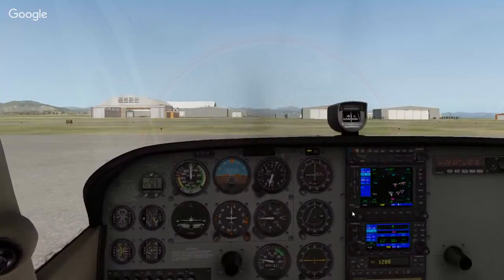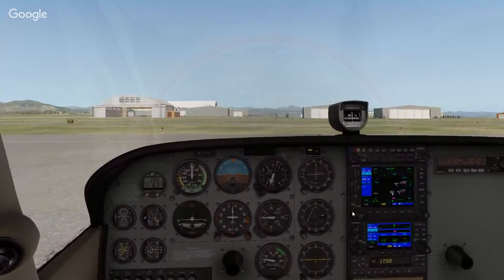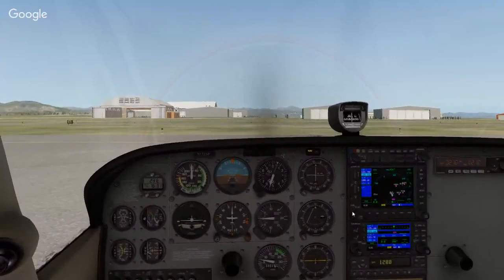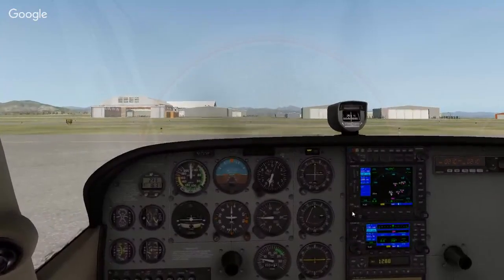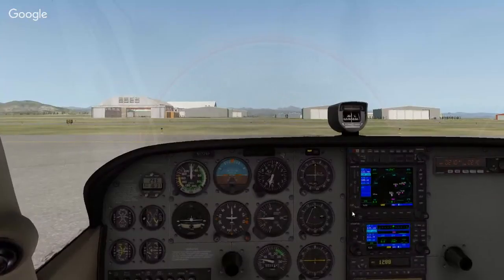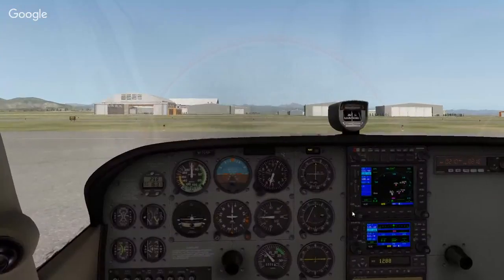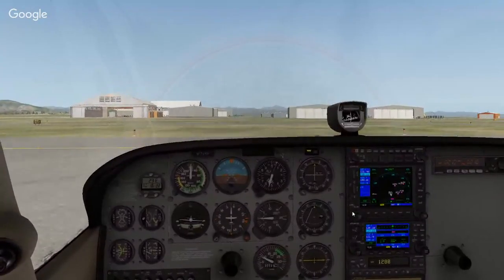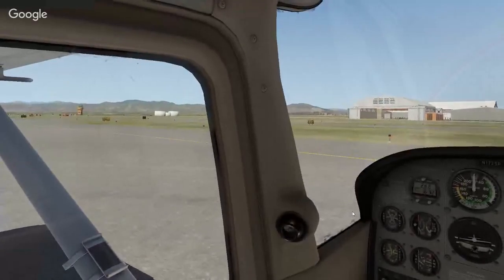So he would probably come back and say, November 172 Sierra Papa, Jeffco ground, taxi to and hold short runway 30 right via Alpha 1, contact tower when ready, something like that. I would read that back just to make sure that we're all on the same page, and I'd be cleared to taxi, which is what I'm going to do now. So I'm going to bump up my RPMs just a hair. I'm going to release my brakes. I'm going to take my full brakes off. I pull a little power in, and I'm going to start rolling. And hopefully my rudder pedals are cooperating. Yeah, it seems like they are.